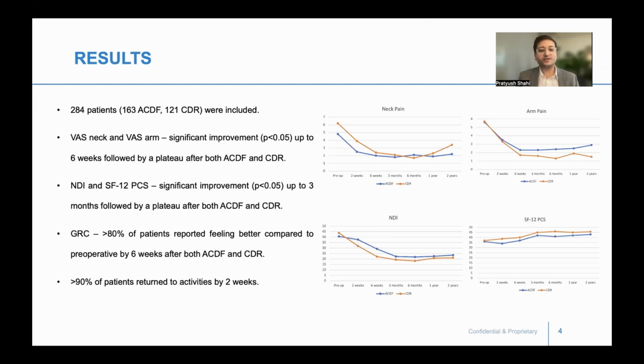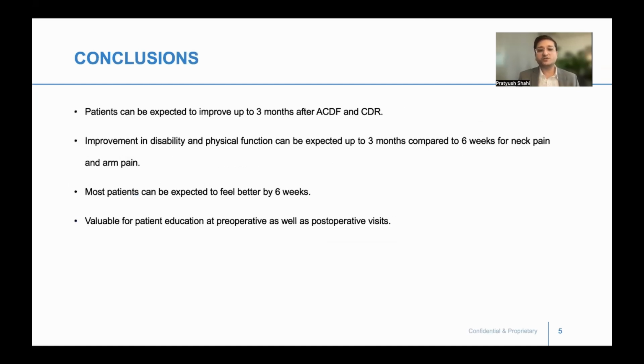In terms of global rating change, more than 80% of patients reported feeling better by 6 weeks. And for return to activities, more than 90% had returned to activities by 2 weeks. So coming to the conclusions, patients can be expected to improve up to 3 months after ACDF and CDR. In terms of improvement in disability and physical function, it can be expected up to 3 months. And for pain, improvement can be expected up to 6 weeks. Most patients can be expected to feel better by 6 weeks, and all this information can be very valuable for patient education. Thank you.